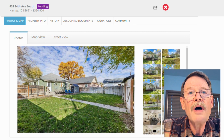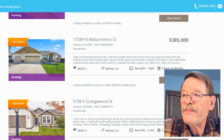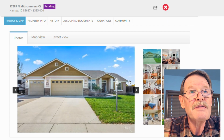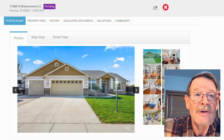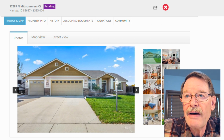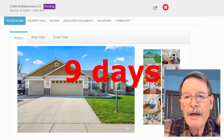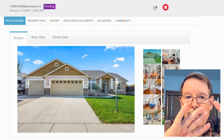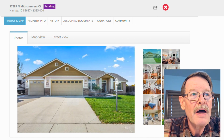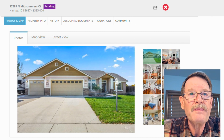Let's see if we can look at one more house. All right, so Midsummer's Court. That sounds romantic, huh? Maybe if you're into Shakespeare. So what do we have here? Well, it's pending in 9 days and built in 2006. It's a little unusual. It's on almost a quarter acre, 0.23 acre.